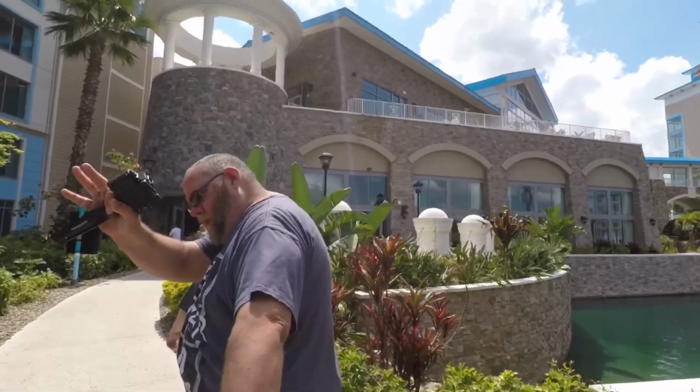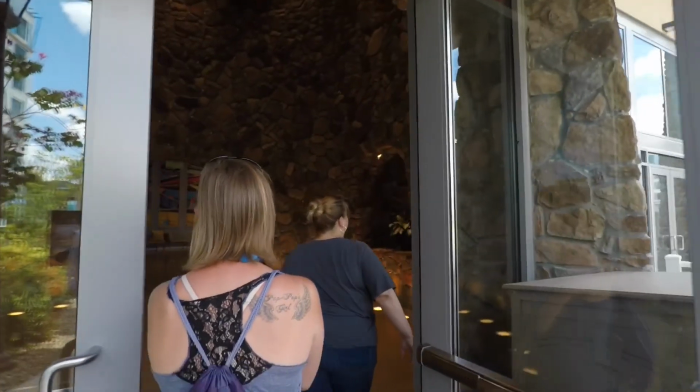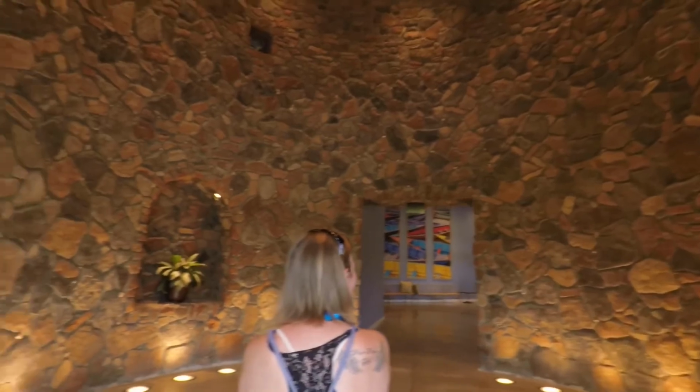She's up front because she is talking with Randomness we have here with us today. There he is. And the reason we are here today is we are actually at the Sapphire Falls here at Universal Studios. We are going to be covering the grounds and take a look at the hotel room and see what it's all about. Look at you, a gentleman and a scholar. It's all for the YouTube.